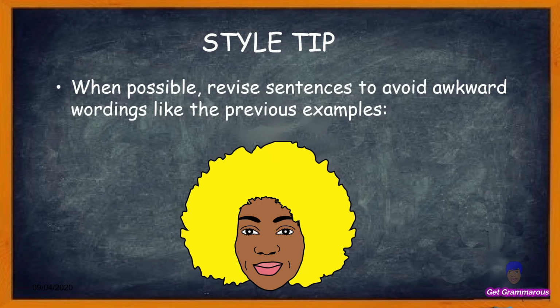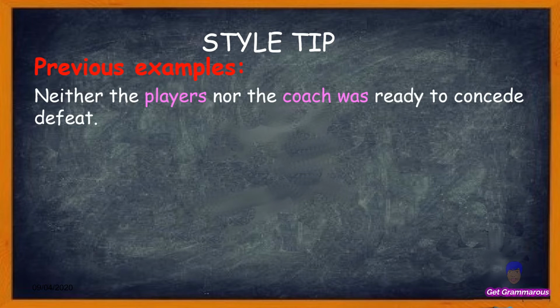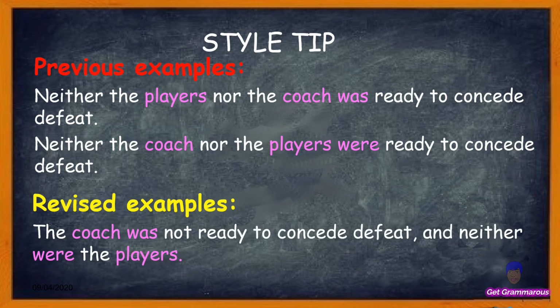Style tip. When possible, revise sentences to avoid awkward wordings like the previous examples. Neither the players nor the coach was ready to concede defeat. Neither the coach nor the players were ready to concede defeat. To make these sentences less awkward, let's revise. The coach was not ready to concede defeat, and neither were the players. See the difference? Oh, yeah.